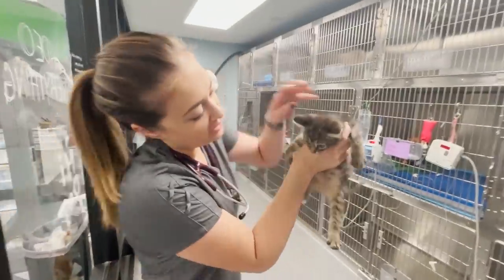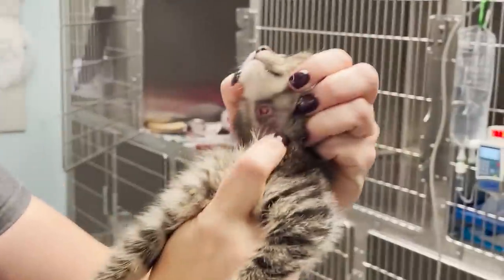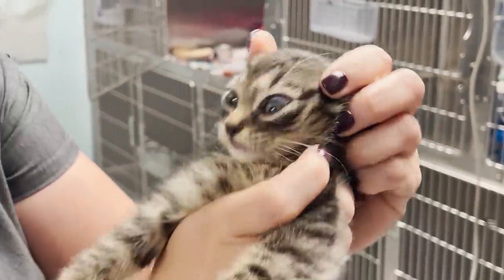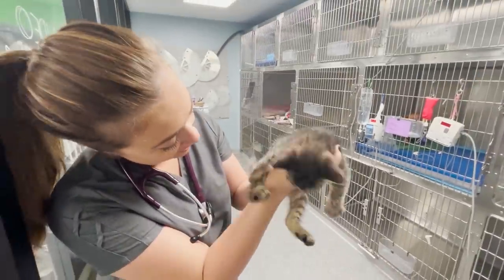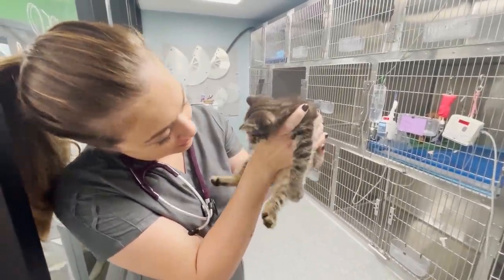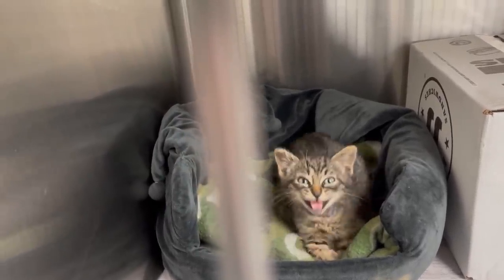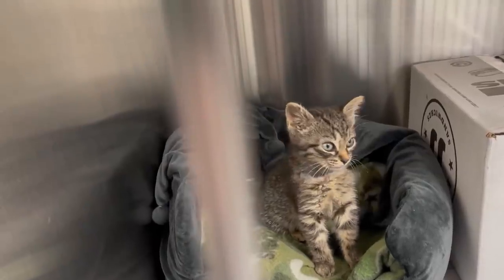But anyways, here's Cricket's neck. Look how good it looks. Ooh, it's almost healed up. You look so good. I don't know why I love to do this to Cricket, but check it out. She's so cute when she chirps. Watch. Cricket? Hi. You're so cute, baby.